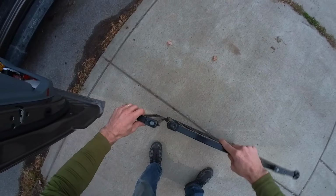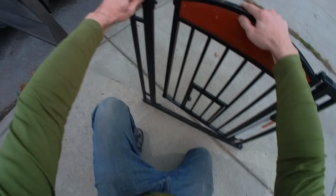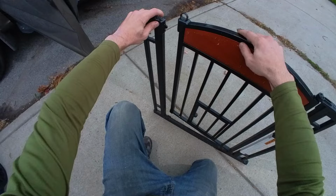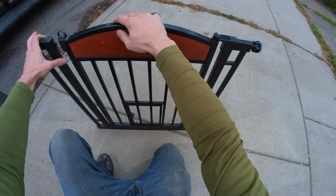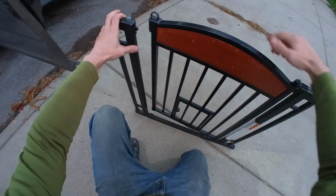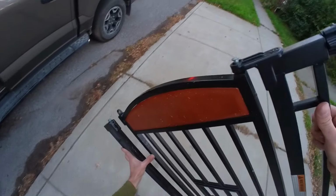Hey, we got like a baby gate. Let's see. Looks like it's busted. It's like a dog gate. Well, we'll throw it in the scrap bin.